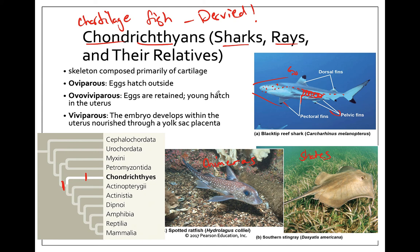Sharks are all internal fertilization, so a male shark will have a structure here called a clasper, and those are paired, but they only use one at a time, and they will insert those into the female. It's not a true copulatory organ like a penis, it's more like just a groove to transfer sperm to the female, rather than a penis that has a urethra enclosed inside of a copulatory structure.